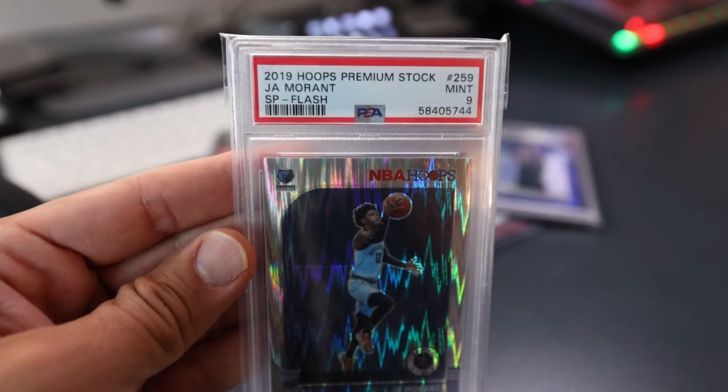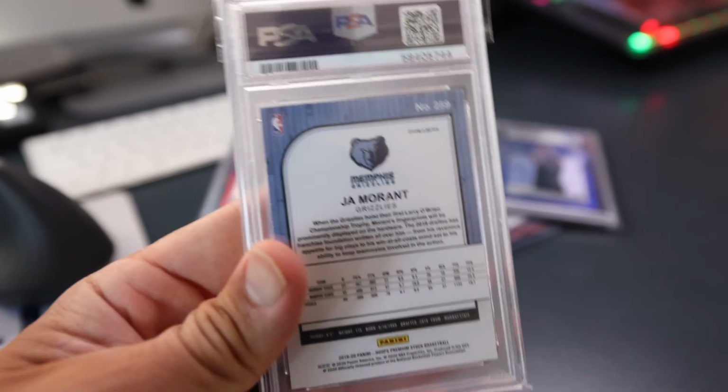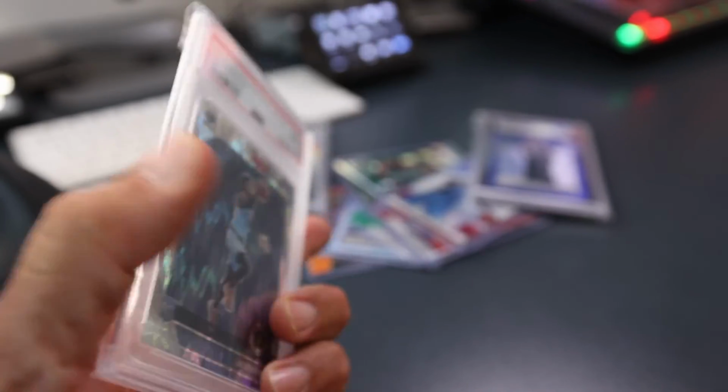All right, the final pickup, my favorite, and the best one I got there was this nice Ja Morant short print Flash PSA 9. I mean, $45 for that, I'll take it.